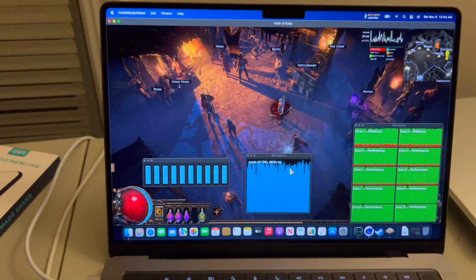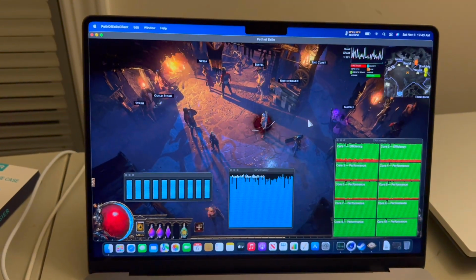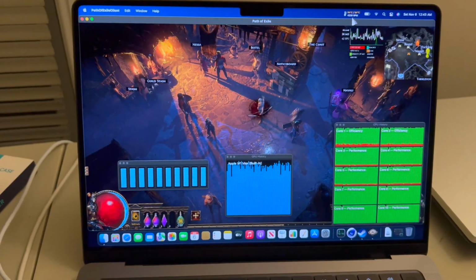So yeah, I could work with this whoosh all night long. This is at 4,000 RPM. This is not a bother one bit. Thank you.